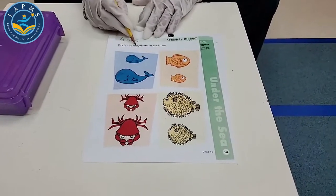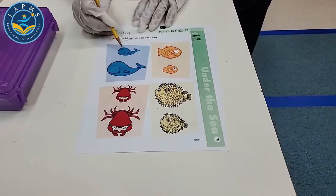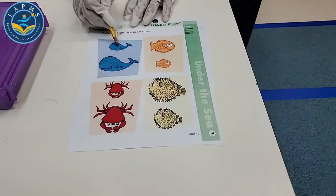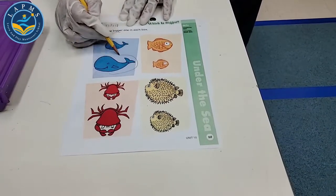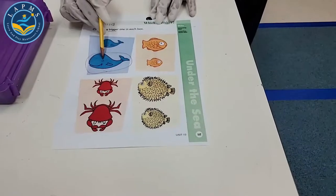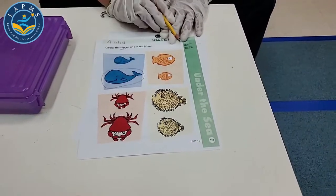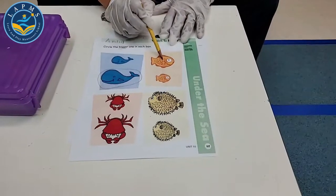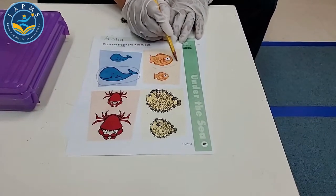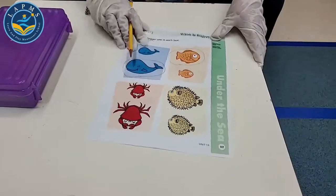Okay, circle the bigger one in each box. Okay, is this the bigger one or is this the bigger one? This one? No. So we circle this one. And the best thing is just try to make it around the item. It doesn't have to be a perfect circle, just so long as you make it around the item. Let's do one more. Is this one bigger or this one bigger? This one. Okay. And then I'll let you guys do these two at home.